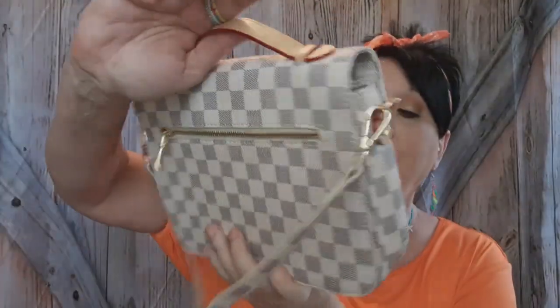Walmart.com, of course. And now, let me just say for the record, this is the Pochette Métis, but we all know Louis Vuitton did not make the Pochette Métis in the Damier Azur in this print. He made the Croisette, which is a little bit smaller, half the size, and a higher handle, but he didn't make the Pochette Métis in this material. So if you see it, people are going to know it's not a Louis Vuitton. Number one, it doesn't have anything on it. But number two, he didn't make this one, if you know your Louis Vuitton.